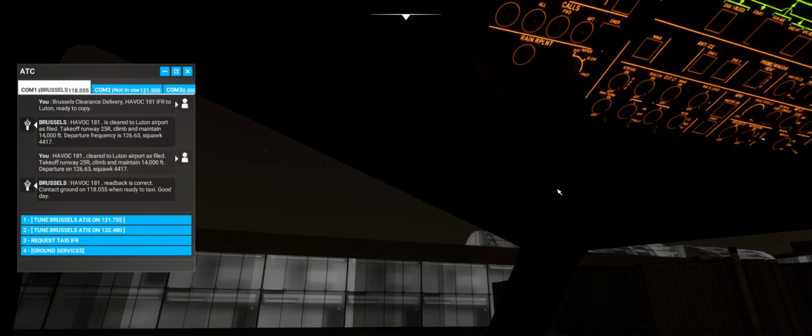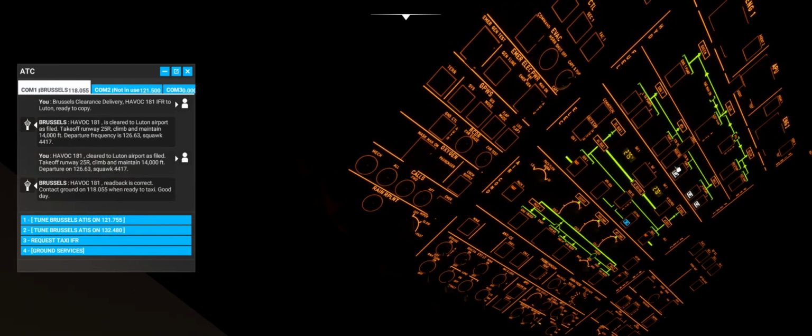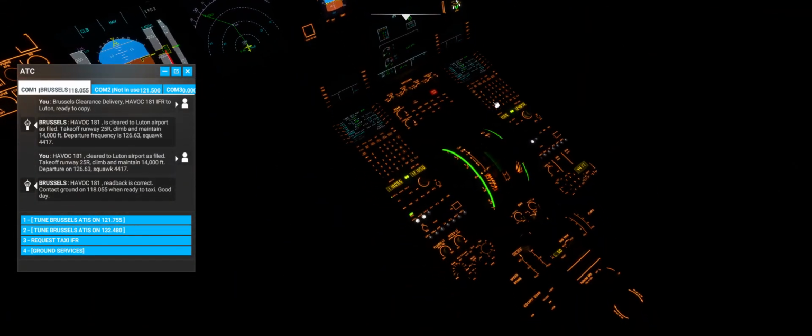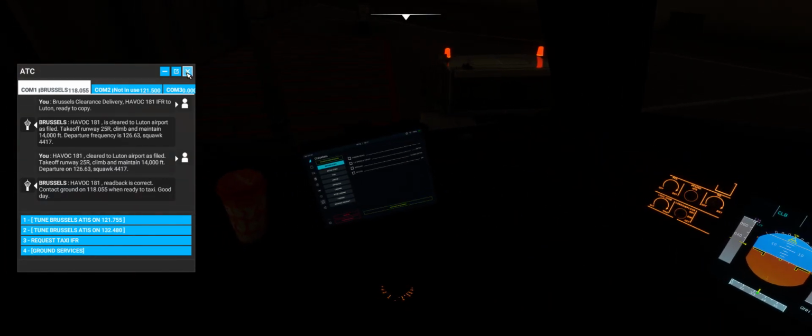What we can do now is let's fire up the APU. Flight attendants, arm doors, and cross check. Generally just 4, 5, that can come alive. Generally just get the fuel pumps and most of the stuff done nice and early and it'll be alright. We'll sort the pushback out now.